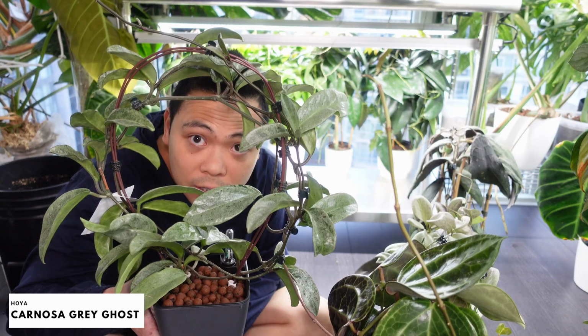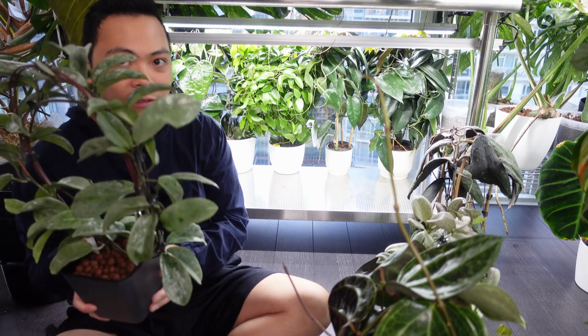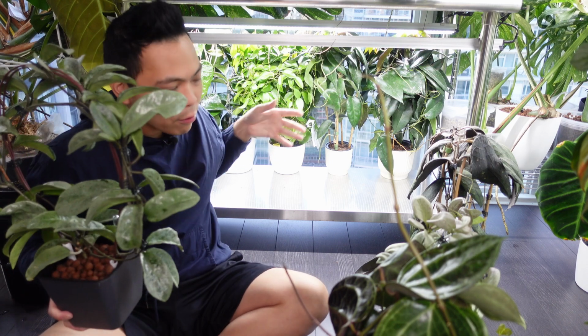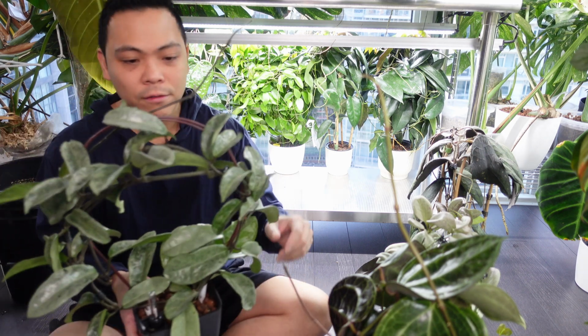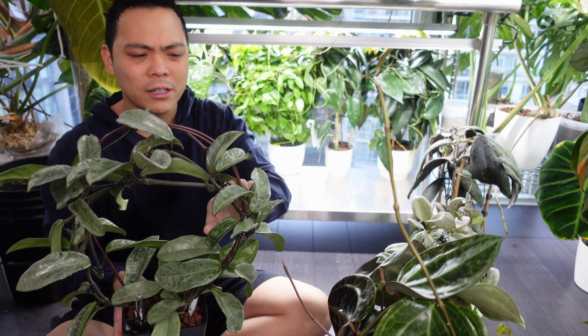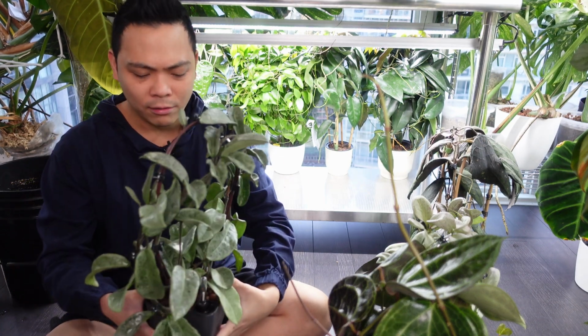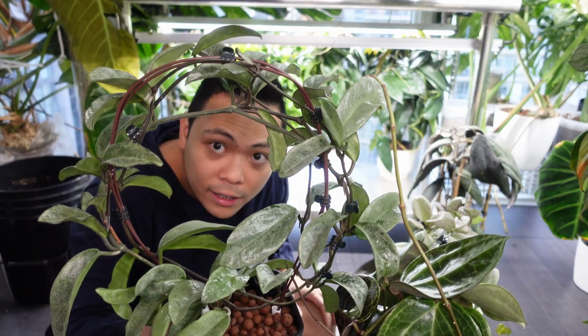Oh, so this is the Gray Ghost. She's the only plant in the middle row of this. So you have this back row here, then you have this plant by itself, and then you have the ones that I showed you as the row closest. I wish I was able to give it more light. I just don't know if there's a better spot. Anyhow, she seems okay. Anything Carnosa related tends to do okay in not so bright light, at least for a little bit.